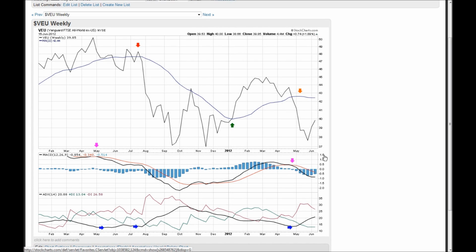We have these ticking up. We don't have a bullish cross in MACD histogram. We do have a black MACD line that is trying to flatten out, similar to this moving average here. Also some indecision in ADX. The black line has not rolled over. This is still favoring bearish outcomes.